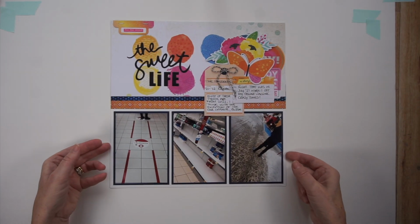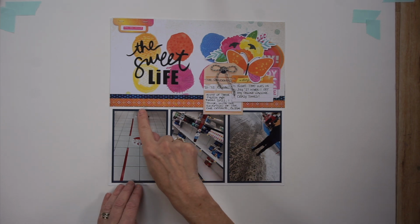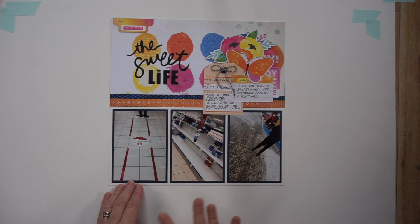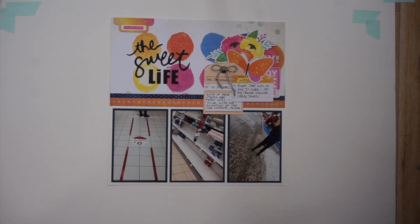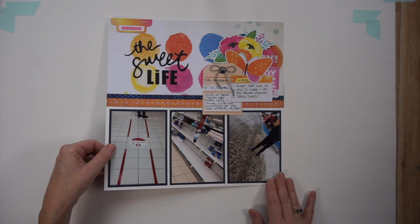mine has 3. Here's the last one we did with Vicki. Once again, I followed her design quite closely, but what I switched up here was I ended up adding 3 photos. She had 2, and because she had more space there, that orange paper was kind of backed underneath her photo. So I just simply added that orange paper up in my little border between the large border at the top and the photo strip at the bottom.